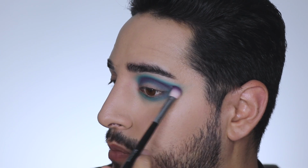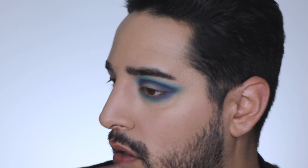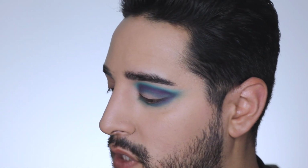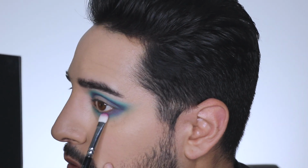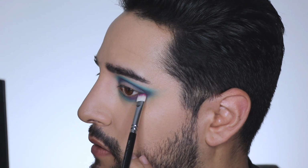It's so easy to blend, guys. I just keep adding colour and blending and adding colour and it's just fine. Nothing's fading, nothing's getting cakey or patchy. Usually when I build up colour under the eye, I have a little bit of trouble because I get patches, where colour fades away, but this is not doing that.